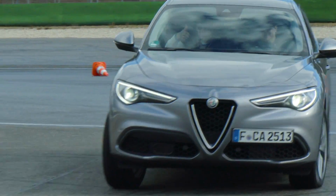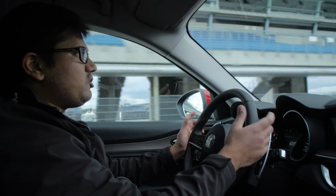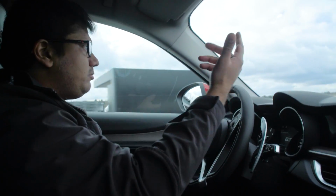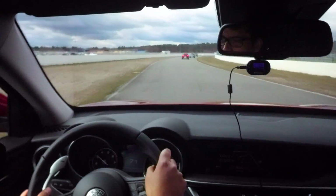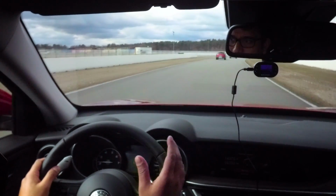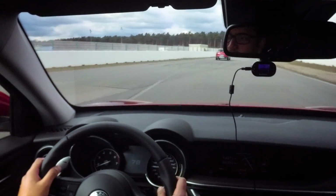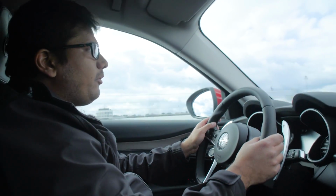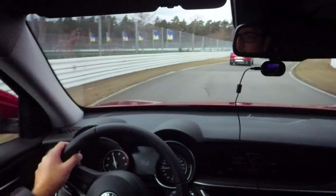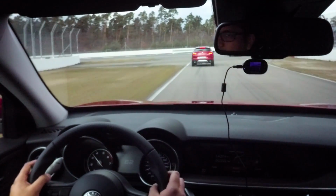Unfortunately, like I said, we are not allowed to put it into dynamic mode here on this track today, so I don't know if that's going to really change the steering feel. But in neutral, the N from the DNA selector, it's okay. But I really like that it's direct, it's quick acting. And the engine, yes, this is not the Quadrifoglio engine that's coming later this year, but even this 2-liter Turbo 4, when you're really pushing it, it sounds pretty good. Let's wait till we get onto the longer straight and I'll open it up and I'll show you.